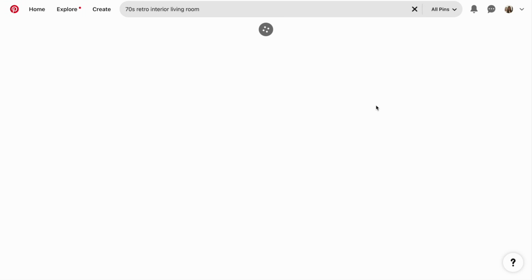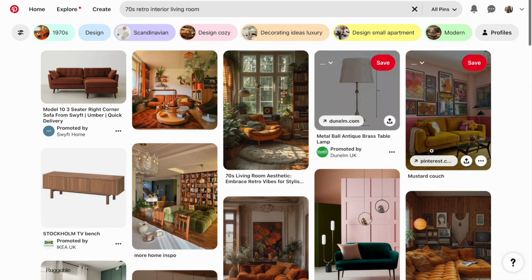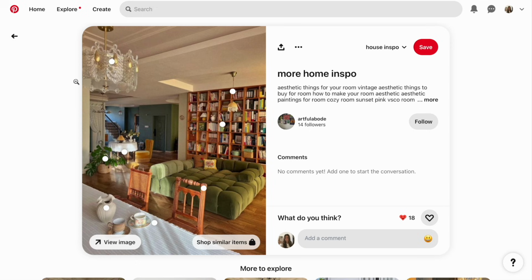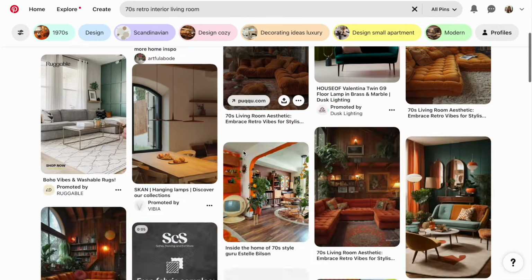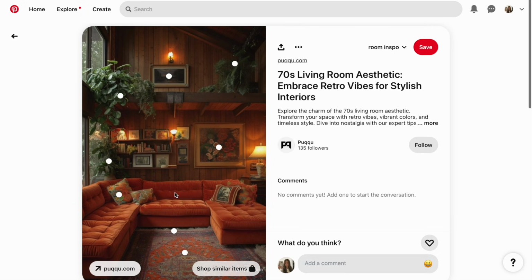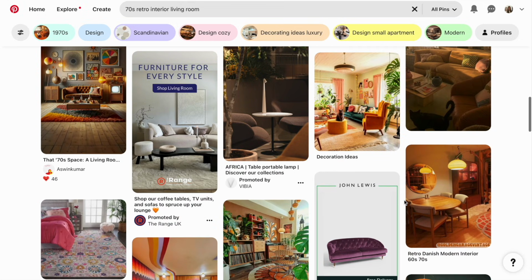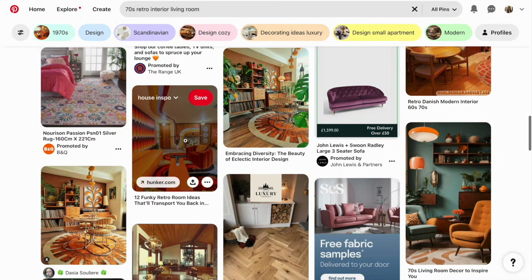Right, we're on Pinterest. We're gonna look at some retro living rooms. As you can see, they do have the same style of couch I'm going for. I know this image isn't very on theme, but can you see? They also have a lot of wood, so I think some of the walls we're gonna make wood. It's very colorful, with bright colors. I know I'm gonna do pink, so it doesn't really matter what the colors are.